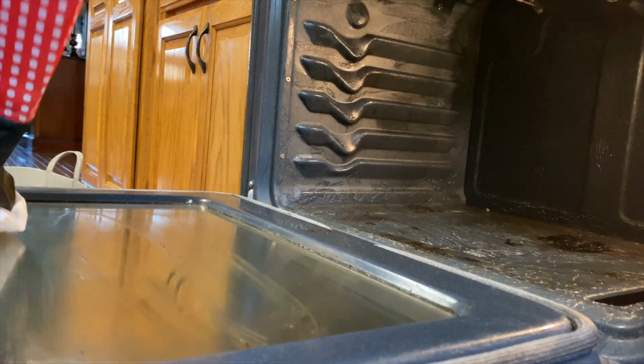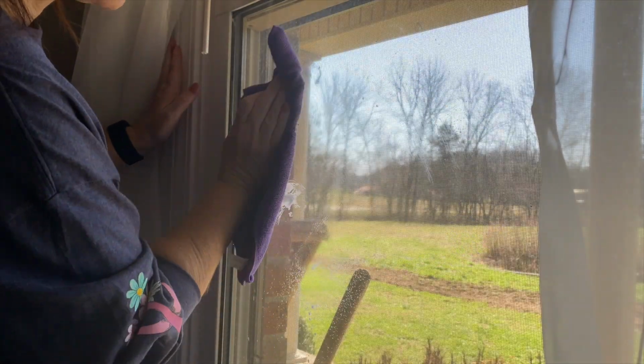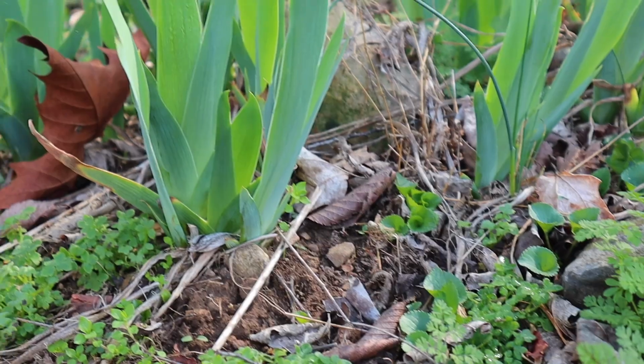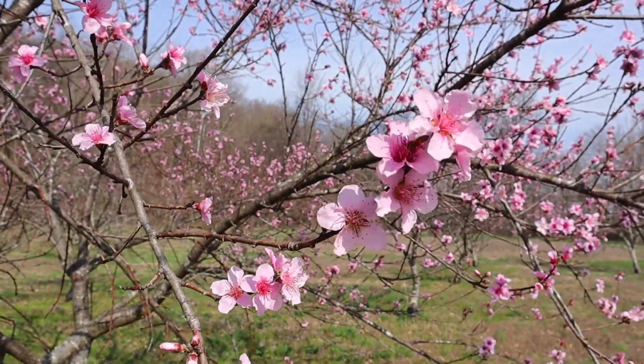Call it spring cleaning, call it zone cleaning. I don't care what you call it. Isn't it time to do some of those things that you haven't done in a hot minute? I am standing literally at my front door and it feels amazing because the grass is greening up, I hear the birds, and there are a few things that I want to get done today while the weather is nice.